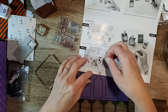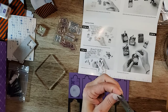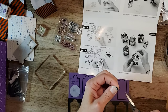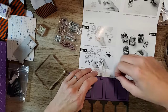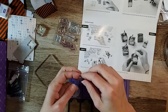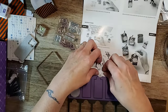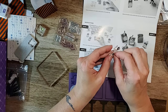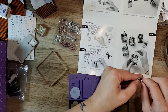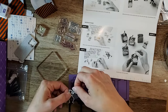A lot of demonstrators will still order Paper Pumpkin because the products and the stamp sets in there, you can't get anywhere else. You can't order them in the catalog. They're only in Paper Pumpkin. So you'll see a lot of demonstrators order it because of the exclusivity, so to speak. There are such cute little stamps, but you can't get them at any other time.